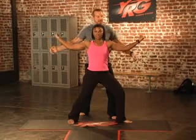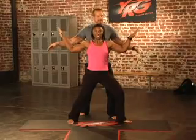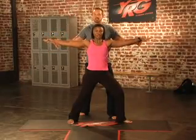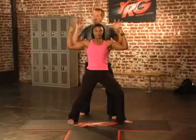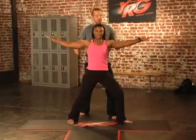3. Look at that, look at the shake. 2. 1. Hold it. This is dynamic resistance. She is really working it. Now turn your palms out and push away. 3. 2. 1. Pulling away from each other. One more time, Shy. Do it again. 3. 2. 1. Working those biceps. Beautiful. And push it out. 3. 2. 1. Great job.